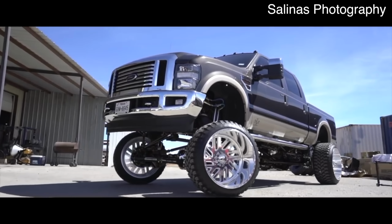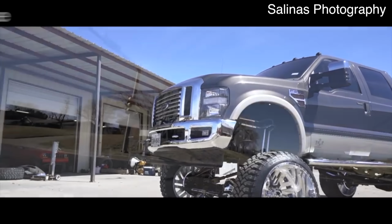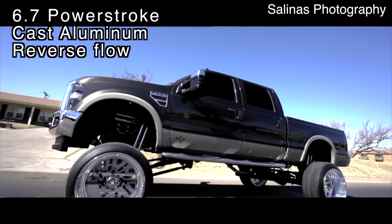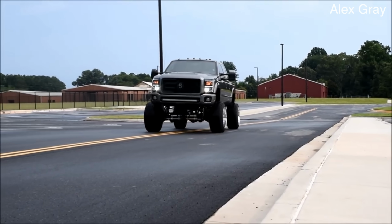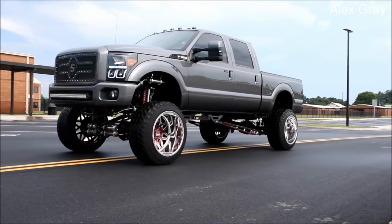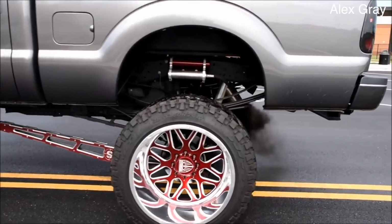Looking at the heads, the 6.4 liter uses cast iron with 4 16mm head bolts per cylinder, and the 6.7 uses cast aluminum heads, which flow in reverse compared to the 6.4 liter's head. Overall, the 6.7's heads are lighter and flow better than any Powerstroke heads before it. Plus, the reverse layout leads to much better throttle response because the turbocharger is in the valley between the heads.